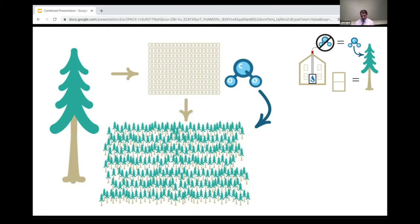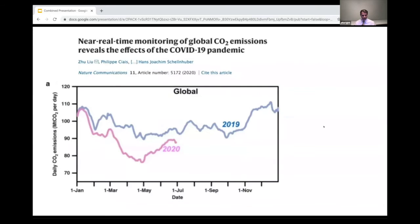The revenue from windows manufacturing and sales can make it worthwhile for owners to preserve their forests instead of clearing the land for other uses. This is an economically sustainable cycle. Now, in this graph, the upper blue line shows megatons of daily CO2 emissions over the course of 2019, and the lower blue line shows megatons of daily CO2 emissions over the course of 2020, which are significantly reduced due to COVID lockdown.